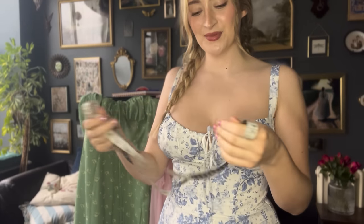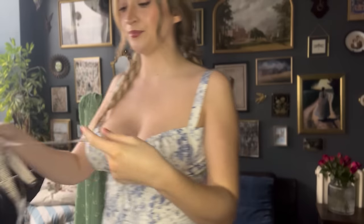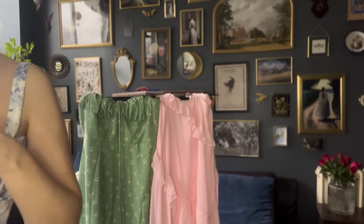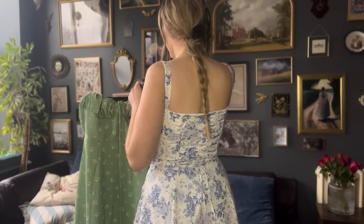Okay, sweetheart, I'm going to do the length of your back. So from the bottom of your neck right down to the hips. So just stay still. You might feel something cold at the back of your neck. Just going to move the tape measure down to the bottom of the spine. Perfect. A lovely and long back.